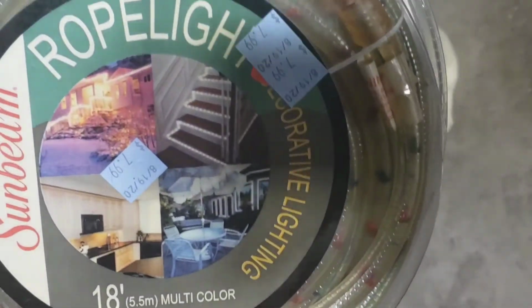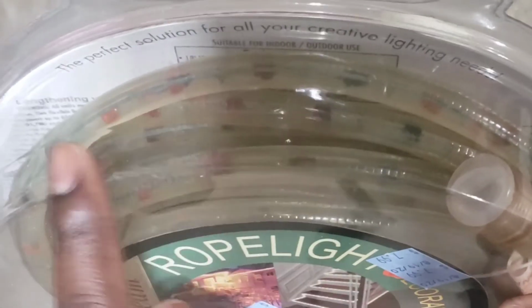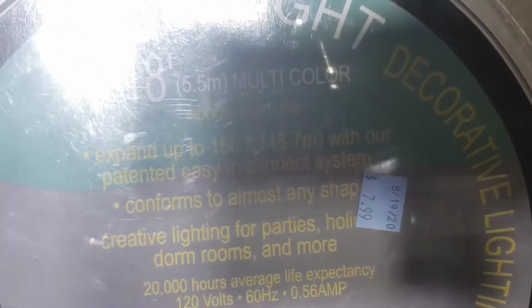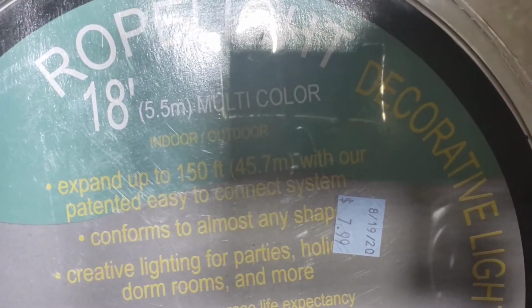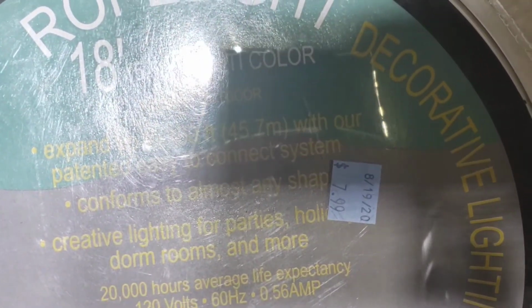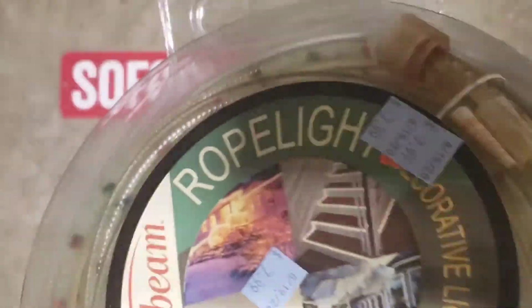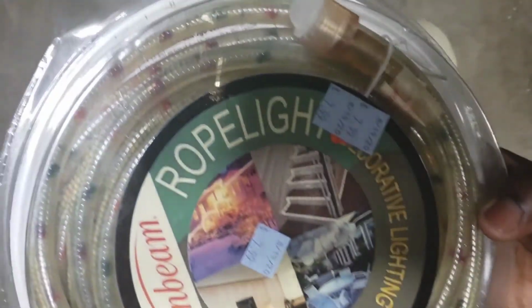So I got the lights out there. You see how it lights up right there, and it's multicolored also. I don't know if y'all can see that. All those lights in there, it's multicolored. It's 18 feet. It expands up to 150 feet. Conforms to any shape. Creative lighting for parties, holidays, dorm rooms, and more. 20,000 hours. So $7.99. You can't go wrong. So this, I'm keeping this. All right. So we're not even gonna add that up.